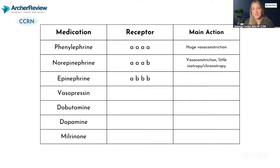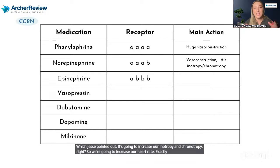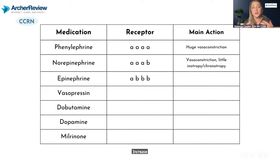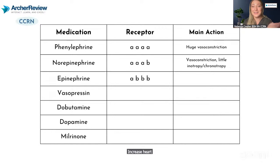Good job. What is beta 1 stimulation going to do? Specifically beta 1, which Jesse pointed out. It's going to increase our inotropy and chronotropy, right? So we're going to increase our heart rate. Exactly. So we're going to increase the heart's ability to squeeze and increase the heart rate. If we can increase the heart's ability to squeeze, we're theoretically going to increase stroke volume, increase heart rate. Stroke volume times heart rate is cardiac output. We can help our cardiac output with epinephrine.